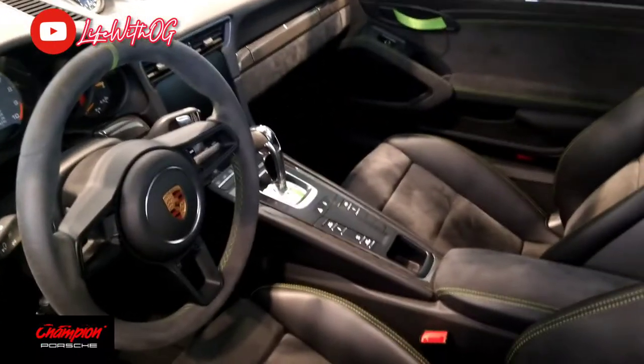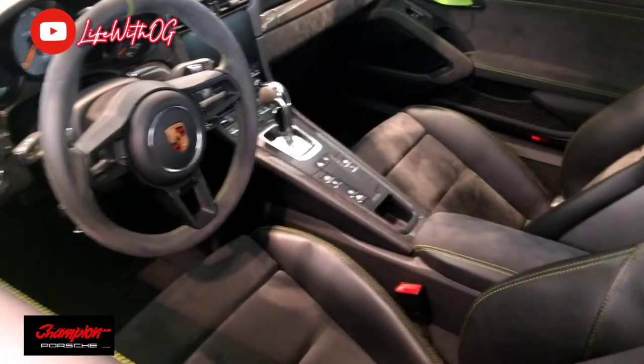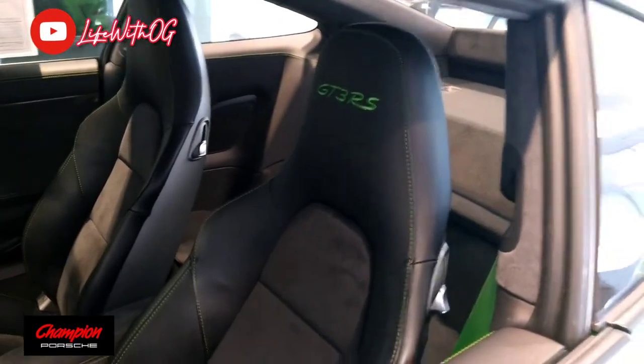I love the green. They also have the green accent as well. I don't know if you can see it in the gear shifter, Alcantara in the steering wheel, also the Alcantara in the seat as well with the leather. And this is the GT3 RS, if y'all can see that, man.